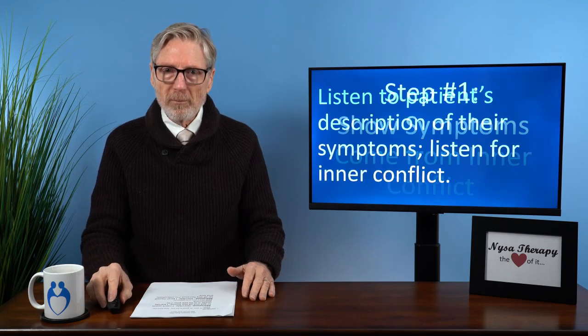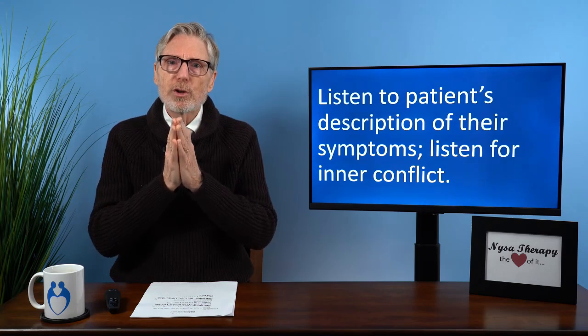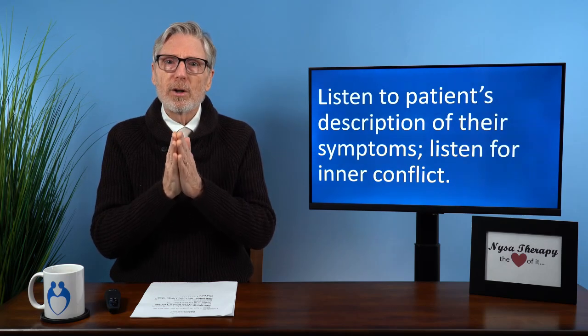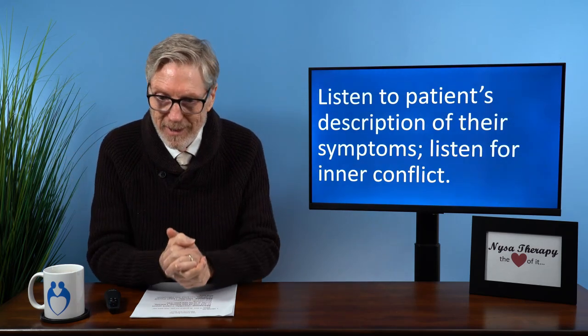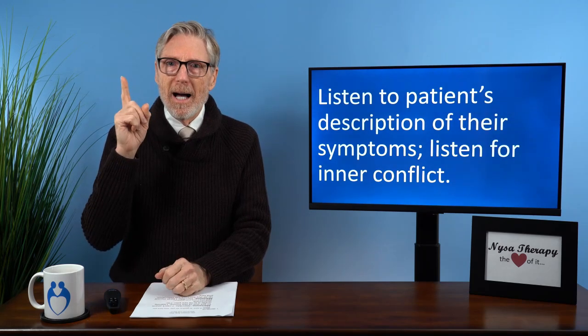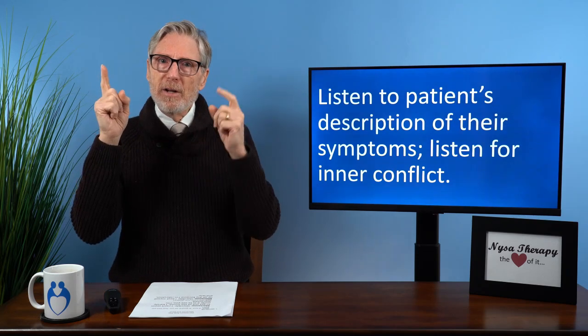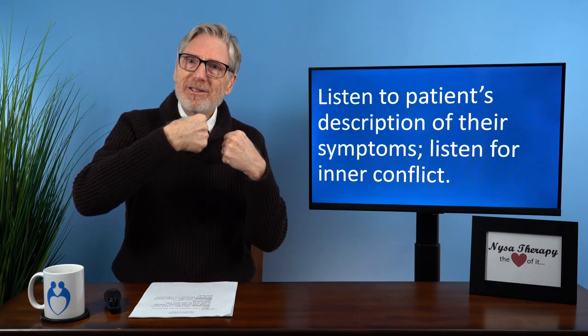So let's get to step 1, show that symptoms come from inner conflict. The first thing we want you to do is to listen to your patient's description of their symptoms and listen for inner conflict. So they're going to say things like, we've heard this many, many times, I beat myself up. I beat myself up. So there's an I and there's a myself, and the I is beating up the myself. That's inner conflict.